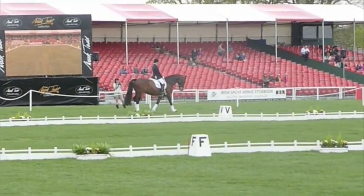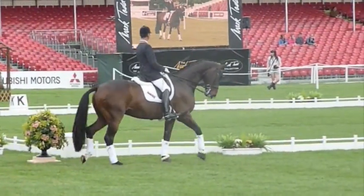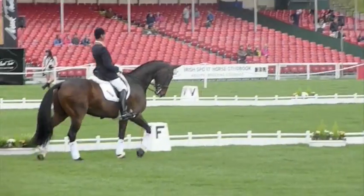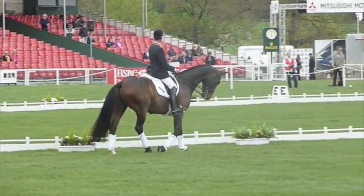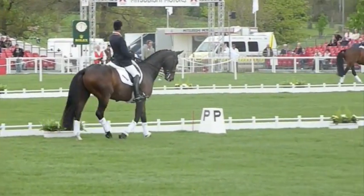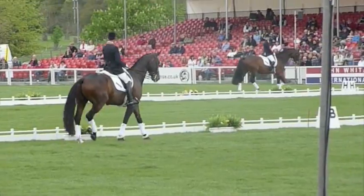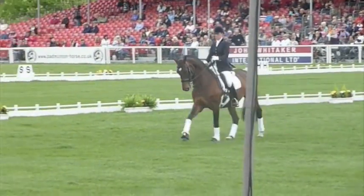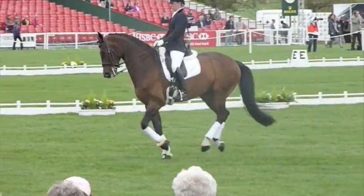She's going to demonstrate today a little bit of work that we would expect of these two 7-year-old horses. Now, bear in mind that both of them are 7, and we've had them at least for 2 to 3 years. So at this stage in a dressage horse's career, we've had a little fiddle about with all the movements and work.